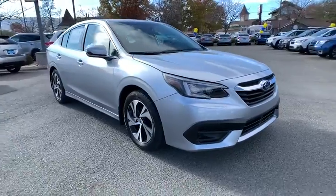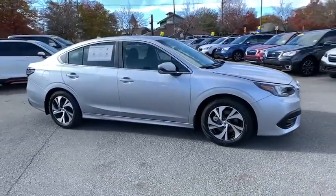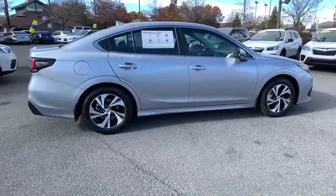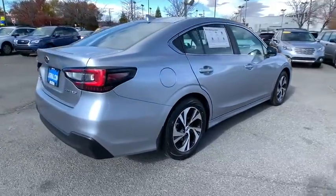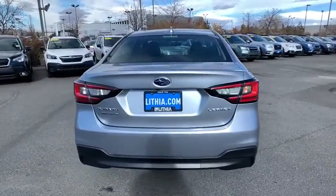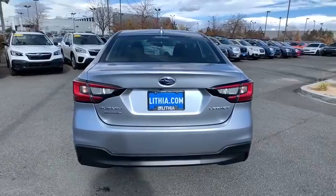Make a great choice today with 2021 Subaru Legacy. The Subaru Legacy offers a roomy interior and a dynamic drive you feel every second you're in the driver's seat. It's a refreshing alternative to the alternatives. Here are some of this vehicle's great options.